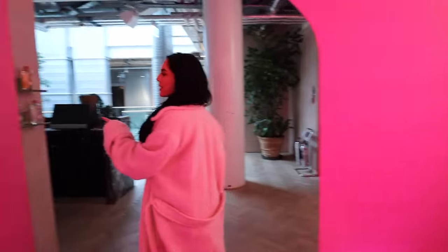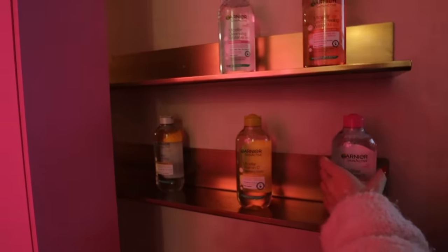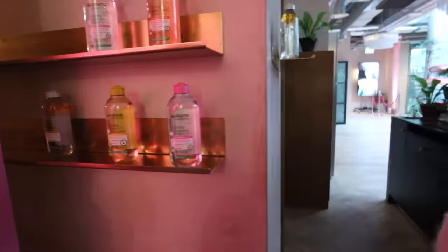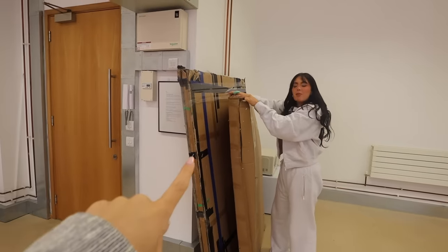Wowee. Grace, I think these are props. Grace, I'm not sure if we can take these. Are we allowed to? I don't think that one. Thank you. Okay, we're not sure what that one is.